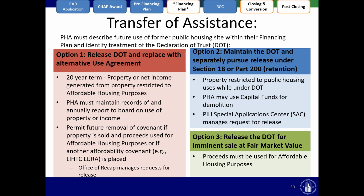The PHA must retain records of and annually report to its board on the use of the property or income, and the PHA may request, or the owner may request, future removal of the covenant if the property is sold and the proceeds are used for affordable housing purposes, or if another affordability covenant is placed on the property. That is, if 7 years into the term, the PHA stops using the property as low-income housing or housing for a low-income population and decides that it wants to sell, it would just come back in to HUD and explain how the proceeds would be used for affordable housing purposes.